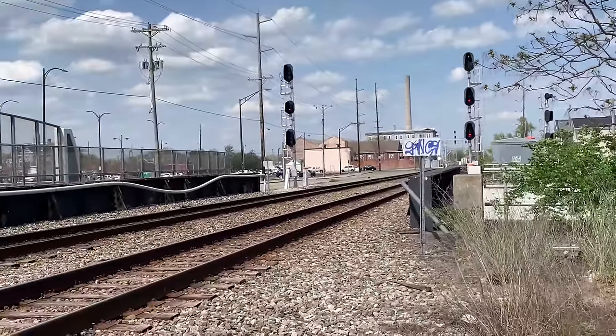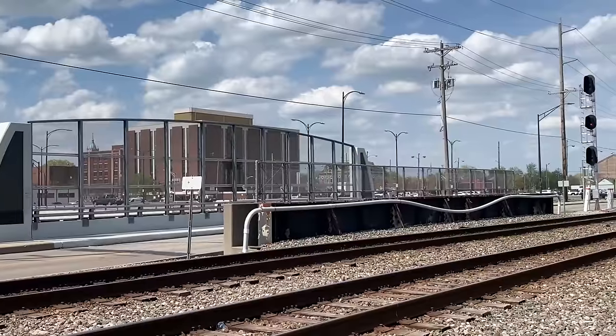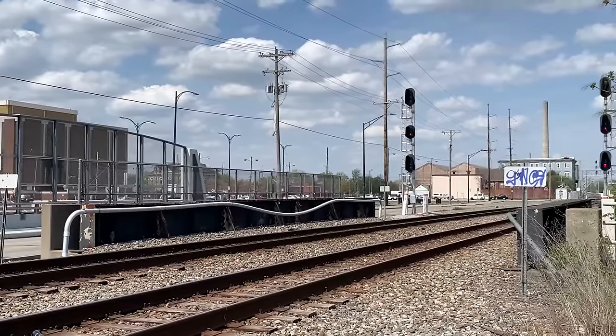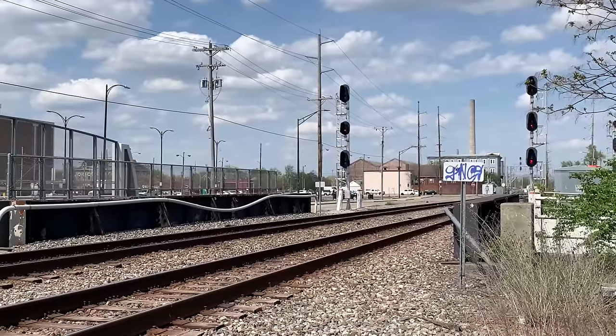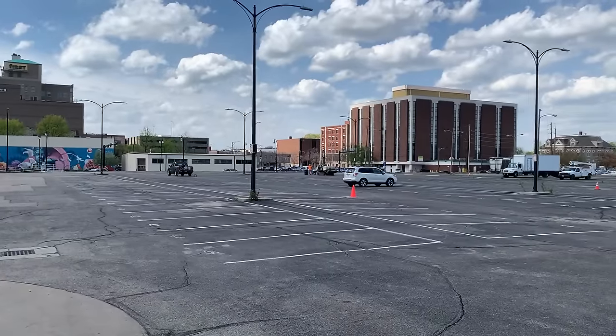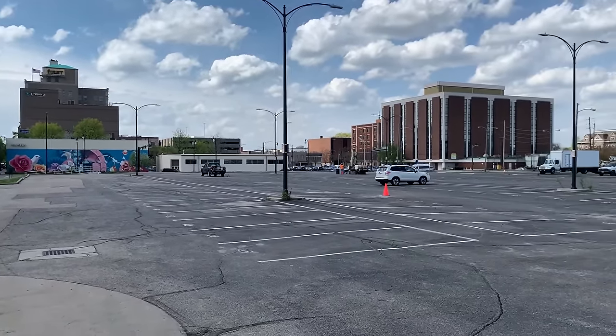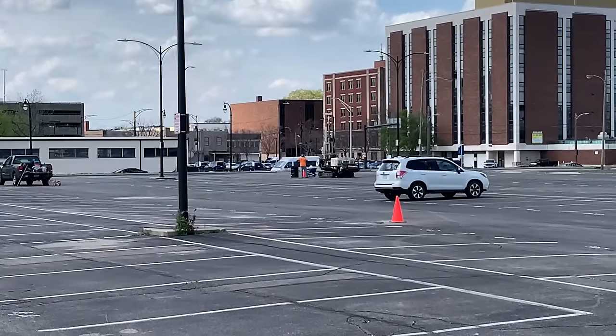And on the left over there, that big parking lot, that's where the hotels are going. They'll have a rooftop restaurant and all kinds of stuff. So we'll have a close look at that too. Here's a closer look at where the hotels are going, this parking lot. They've been doing some kind of work out here.